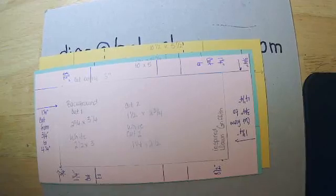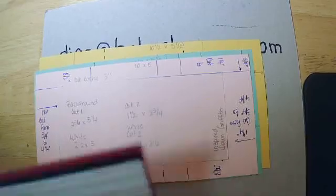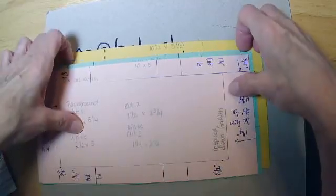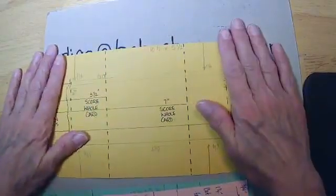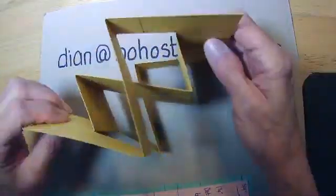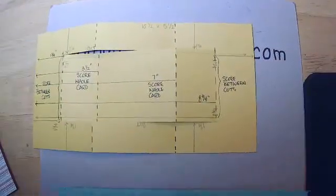I'm not going to write up dimensions because I think that unless you actually watch somebody make the card, the dimensions are going to be very hard to follow. So, in essence, what we're going to do is make a card base that's going to fold like our little zigzag card there. And then we're going to make 2 frames.